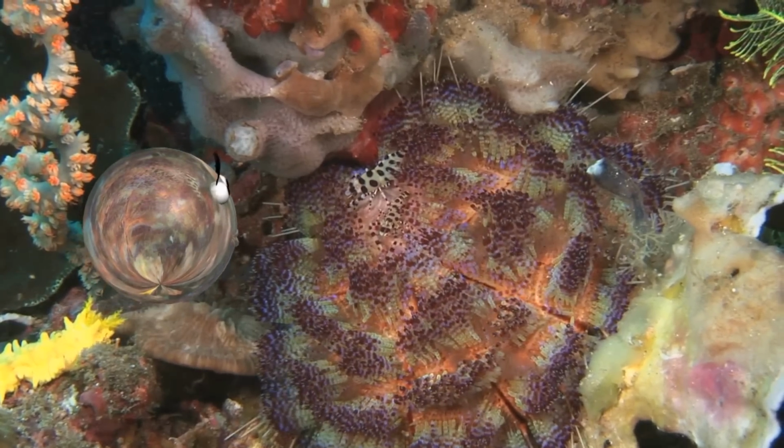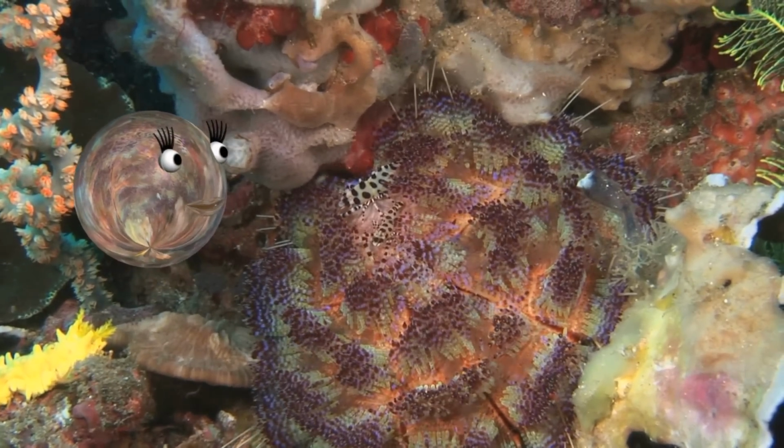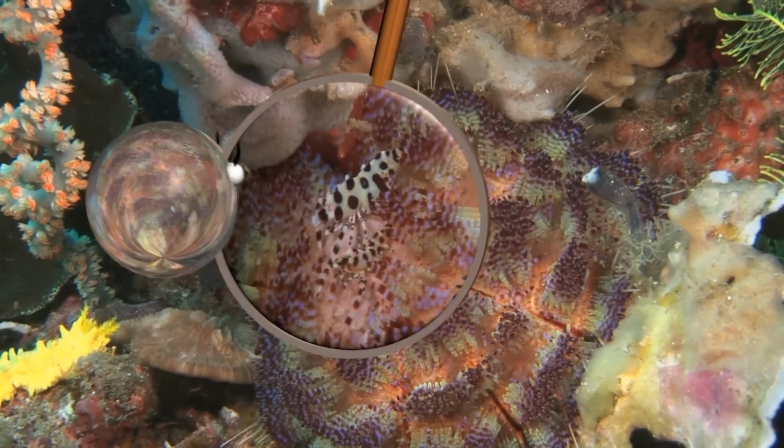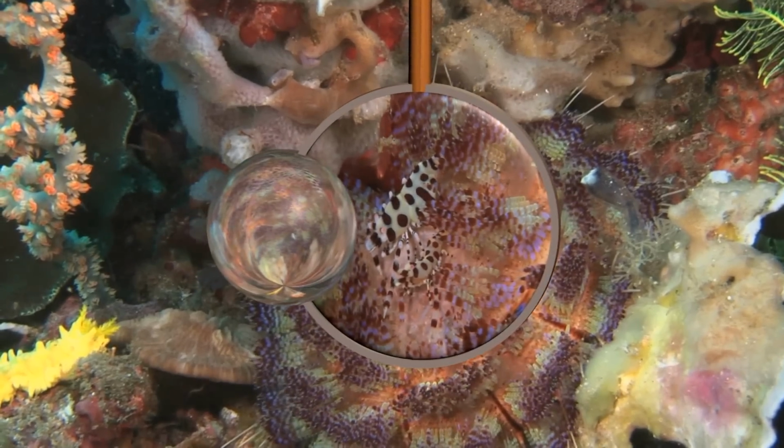These small critters are really neat, but I'm having trouble seeing them. Now that's cool.